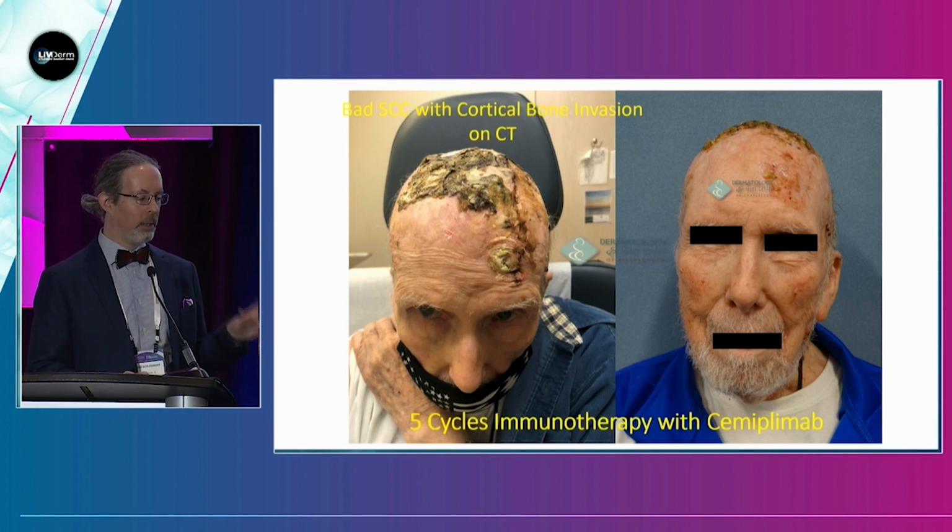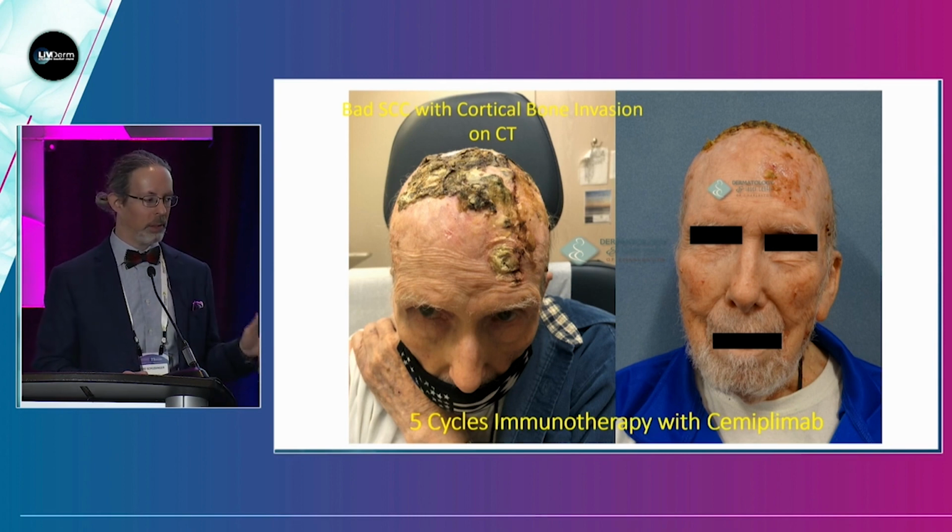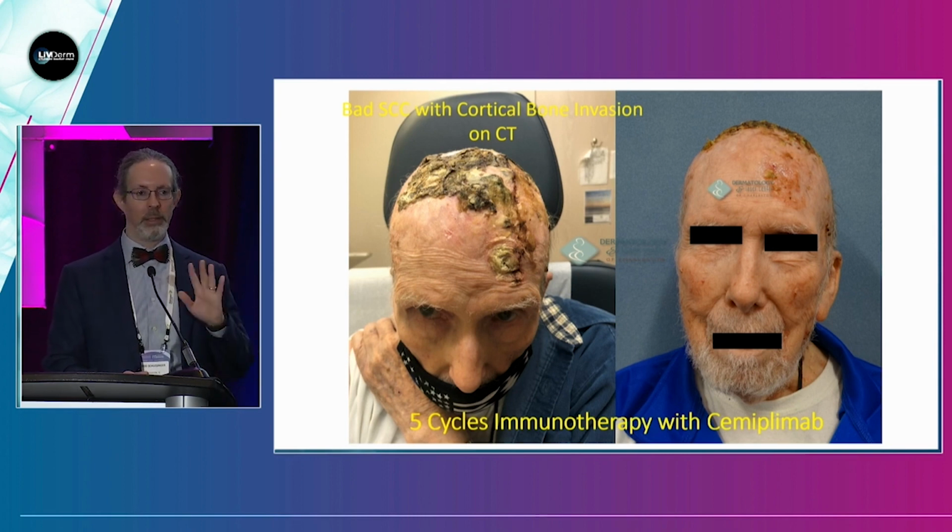So here's my guy, 5 cycles of immunotherapy with cemiplimab. You can see he's an older guy, around 90. He walks in the clinic Tuesday morning with his son, hasn't been in treatment for years. What do I do? He's already got calvarial involvement on CT scan. He's not going to get surgery. There's nothing else that we can do for this guy.